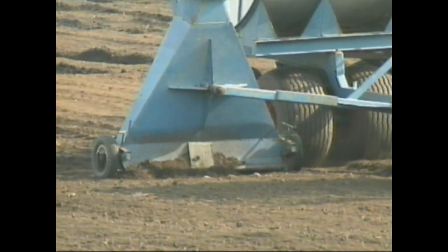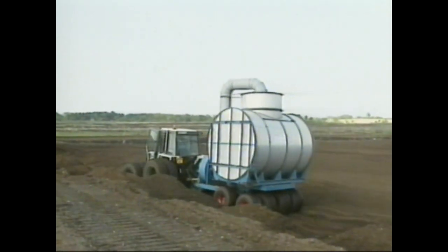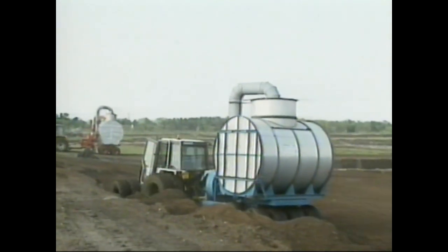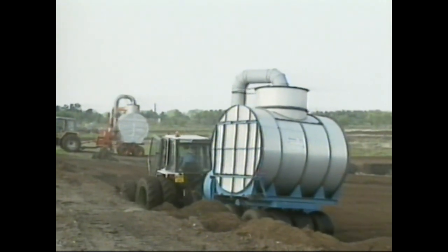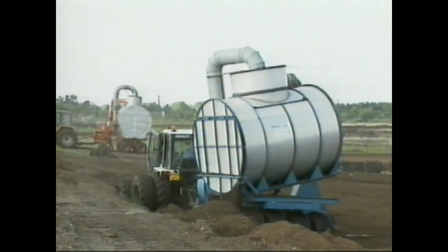The milled peat here is used for horticultural purposes and is scooped up by these ingenious machines called Monovacs, which literally suck up the peat using the same principle as a domestic vacuum cleaner. The peat is then stored in stockpiles from where it is taken away for processing.